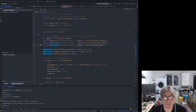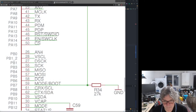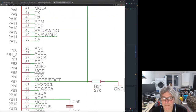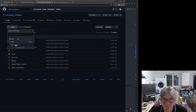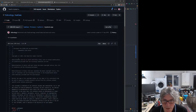I better check that. Again, if I look at the code. Sorry, I'll bring the browser back. We better double check which way round that is. It's very important to get it right, otherwise this will not work. Sorry, folks. So we go to here and we go ice core. And I need to look at the firmware. Oh, I need to switch to the CDC. MyStorm. And if we look at mystorm.cpp, I think.